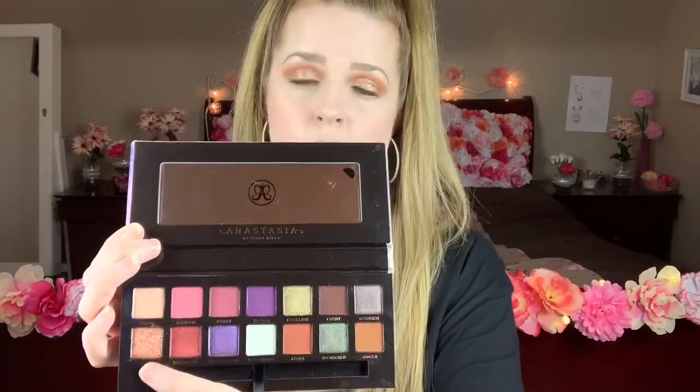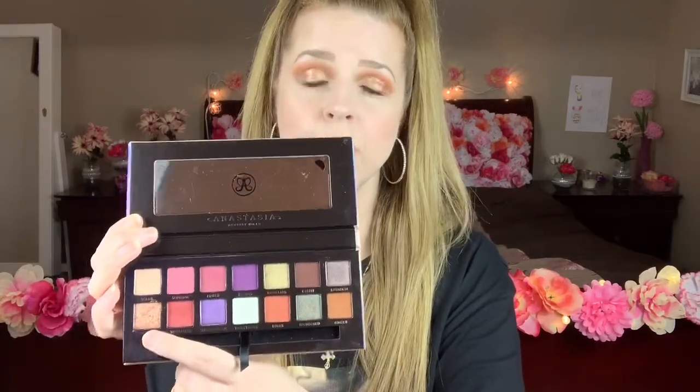Spoiler alert, I had a bit of issues with this Zam color, which was the color that I was most excited about in the palette. So I have the James Charles palette and I have the Jaclyn Hill palette by Morphe, and I just find that their sparkles or their shimmer shades are very chunky, especially the Jaclyn Hill palette. When I put them on my eyes, they look kind of crepey.